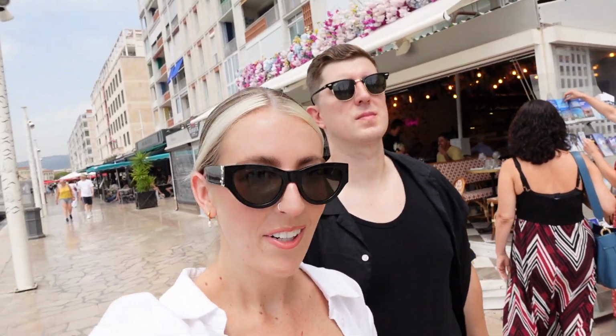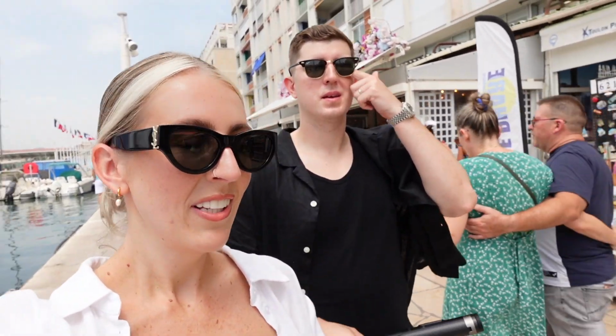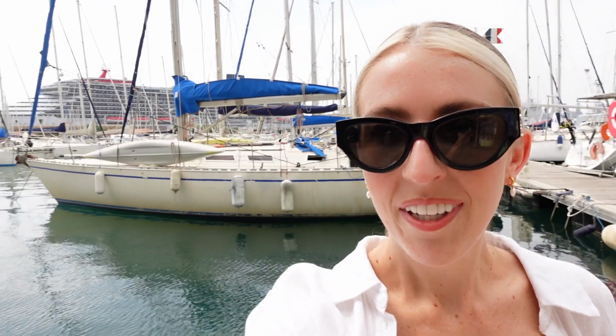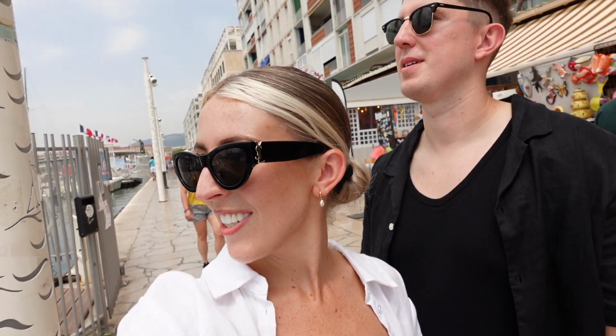We've just been walking around Toulon. It's very, very warm. It's a cute little square, isn't it? Yes. We're just walking along. It's really, really humid. So we're just walking along the water. You can literally see the boat and can't believe how big it is. It's ridiculous. Looking at all the other boats, the harbour's so pretty. The water's really calm as well.